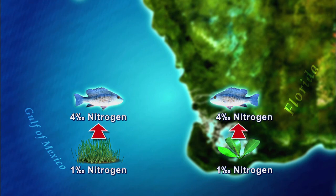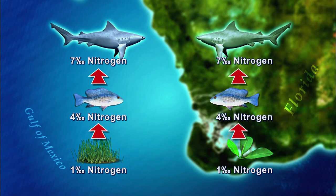Different tissues in the animal's body reflect what and where an animal has eaten over various time periods. Fin tissue turns over the slowest, and it takes about 1.5 to 2 years for that tissue to be replaced. So it's a very long-term estimate of their diet.